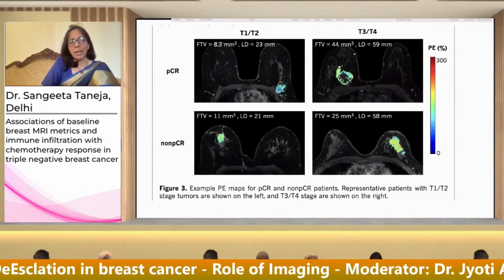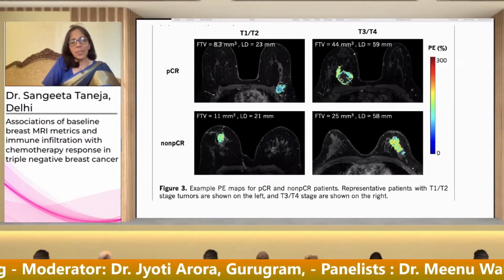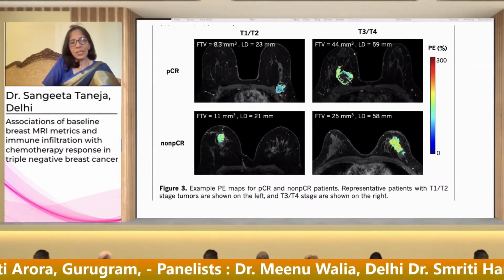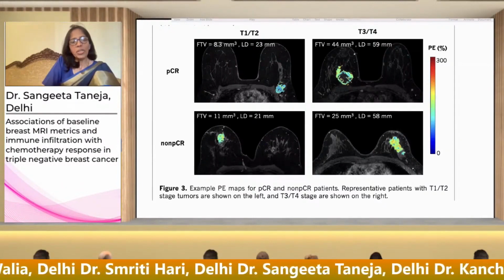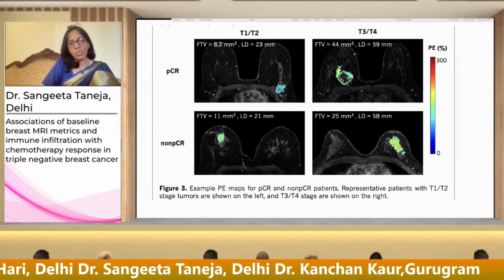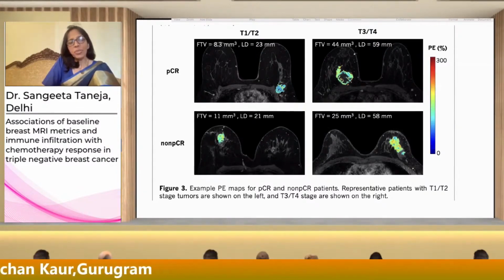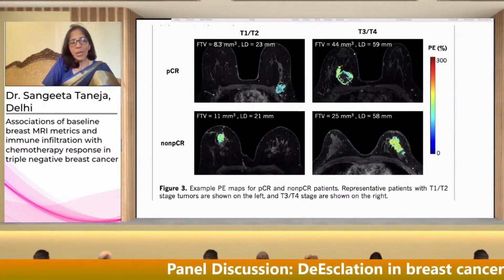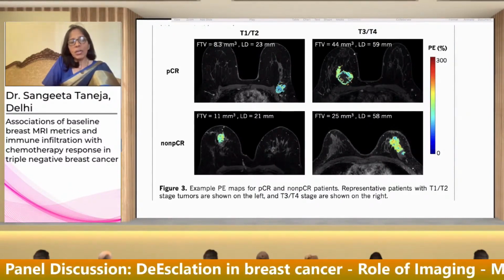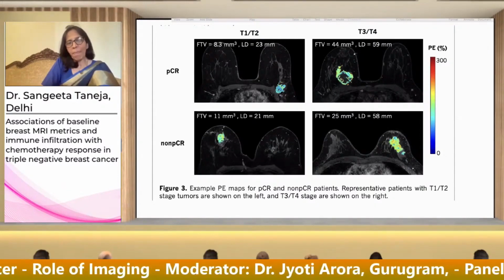These are just a few examples which they have shown in the abstract about the peak enhancement maps. As we can see here, this is a T1 and T2 stage tumor with a complete pathological response at surgery, and if you see this pre-treatment MRI, the parametric map shows lesser enhancement. There are more blue areas and green areas as compared to the non-PCR, in which the peak percentage enhancement parametric map shows a higher PE.